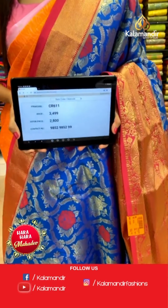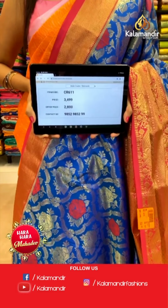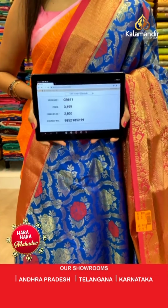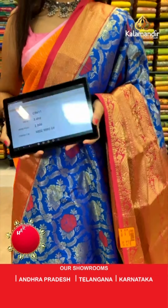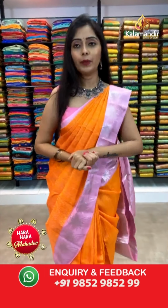Saree code CR611, actual price 3499 and offer price 2800. You can grab this beautiful one at just 2800 rupees only, along with the free shipping all over India, and cash on delivery is also available all over India.